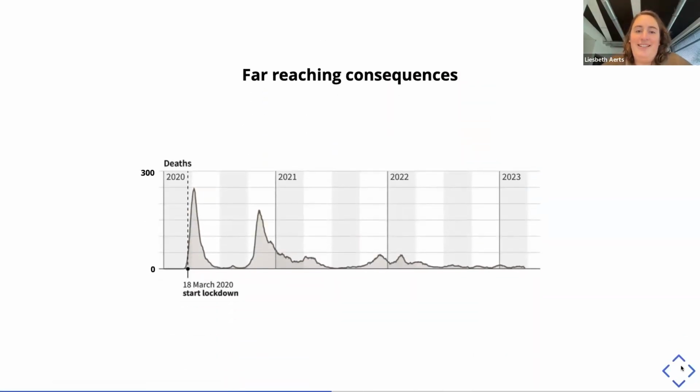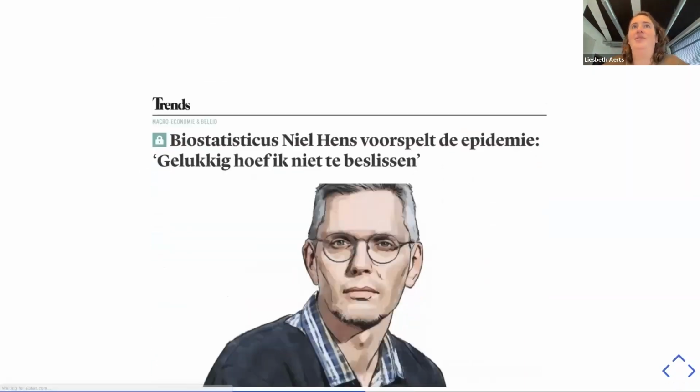And lastly, of course, this had far-reaching consequences for each and every one of us in society. I don't have to tell you the lockdown measures, the people getting sick, people dying. This was science that was getting very close also to people's lived experience, right? So of course that creates opinion and also emotion.